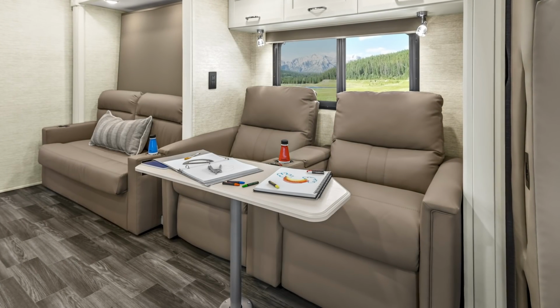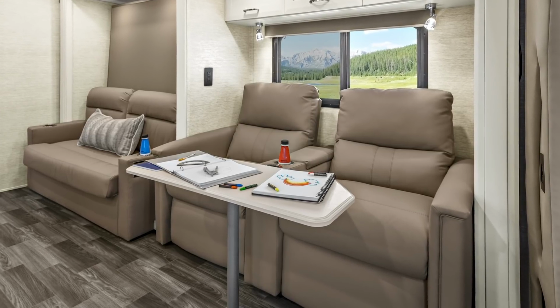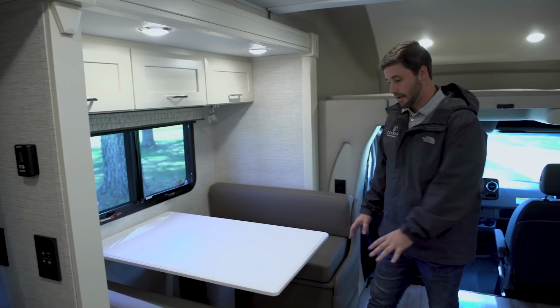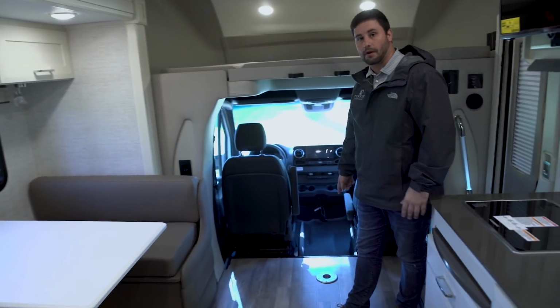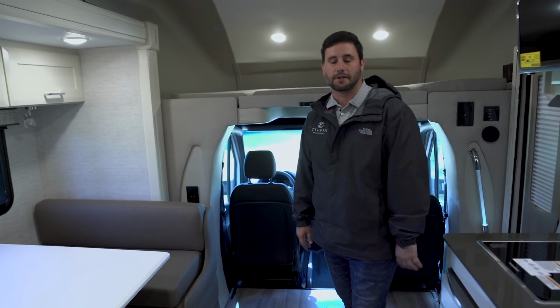68-inch theater seats. You'll have the cup holders in the middle. They are electric, so you can put your feet up as much as you want, or if you almost want to lay flat, you can. And we'll have a pedestal table that goes in the front, which we also have a table that will go here between the driver passenger chairs, a smaller little table, drinks and whatnot.